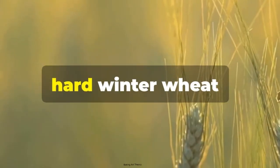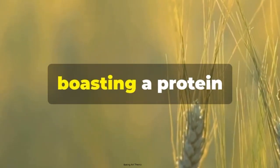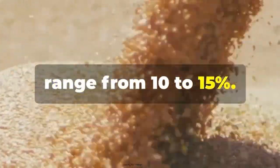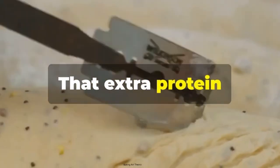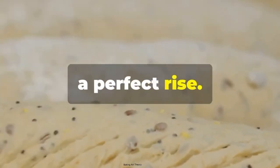Next, we level up with hard winter wheat, red and white again, boasting a protein range from 10 to 15%. This is your go-to for chewier breads and rolls. That extra protein gives your dough the strength it needs for a perfect rise.